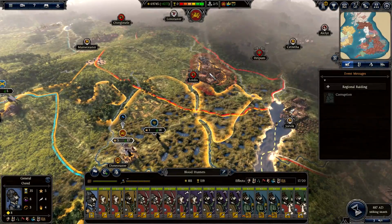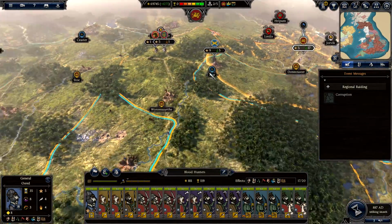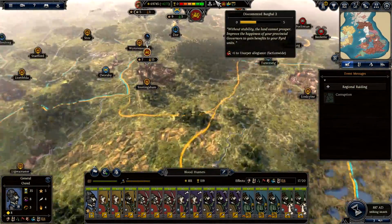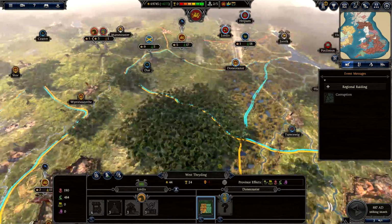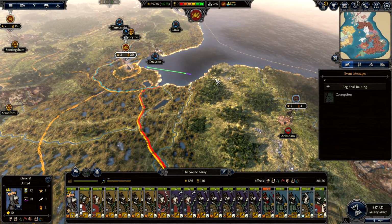I could move this army up and take this region, but I don't feel like it, and I'd rather this army go down south. I mean, this army isn't really needed anymore. We just don't need them, so we're gonna go after these armies. All forces in good order. Cool. And the men have trained for this.